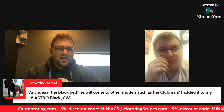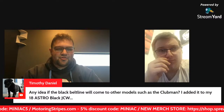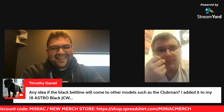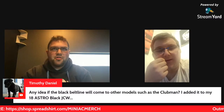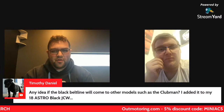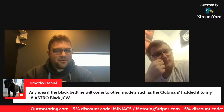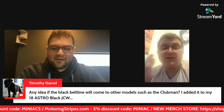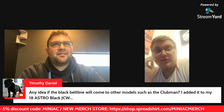So, Timothy Daniel, any idea if the black belt line will come to the other models, such as the Clubman? I added it to my 18 Astro Black JCW. I didn't know you could get Astro Black on a JCW because we have Midnight. I've only seen Midnight Black, but I know that it's available for the hardtop, basically it's piano black as far as I know for the belt line. Yeah, but I don't know if it's going to be available on the Clubman or the Countryman. If that's something you might know. Possibly in the future, but at the moment, I'm not too sure. I've only seen ones with chrome at the moment, so.